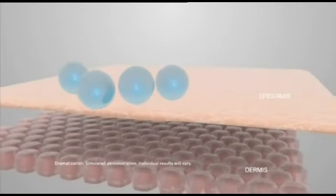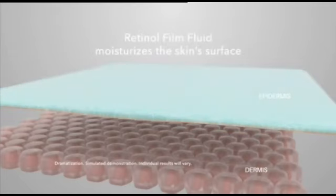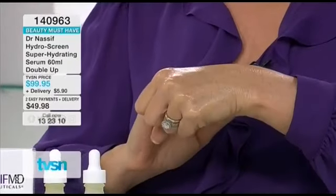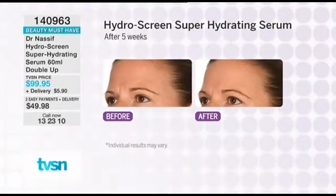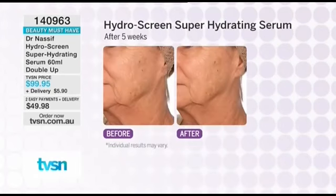Now, these are microspheres of hyaluronic acid, which love water. So they pull the weight 1,000 times in water. That fills up, gives you that voluminous, plump look in your face. It also gives you luminosity. And there's a retinol molecular film fluid layer, which basically helps decrease the appearance of fine lines and wrinkles. And last thing, it moisturizes. That locks in the hydration and makes the skin feel and look soft and supple. And actually the texture is so much better.